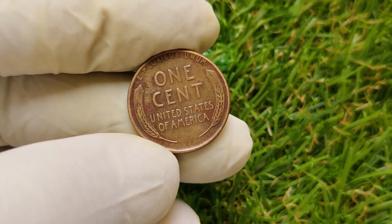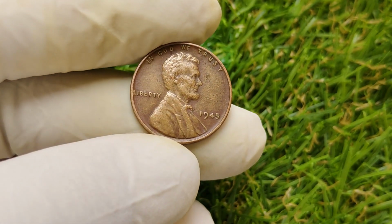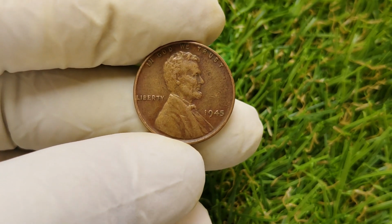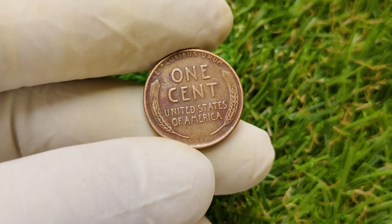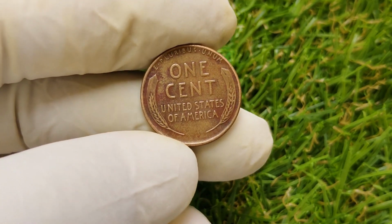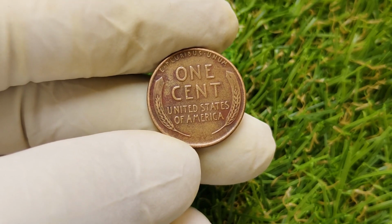Now let's talk about where these coins were made. There are 3 versions of the 1945 Lincoln wheat penny. One with no mint mark, which was made in Philadelphia. One with a D mint mark, struck in Denver. And one with an S mint mark, struck in San Francisco. All 3 are common, but certain conditions and errors can make them extremely valuable.